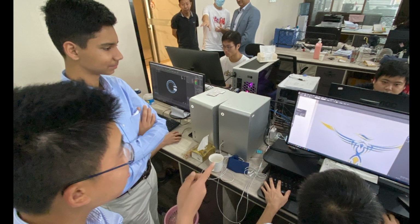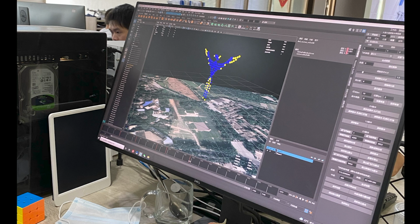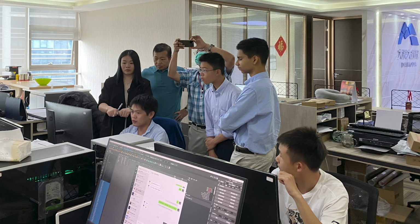Shortly afterward, we met some of the animators, who gave us a first-hand look at designing a drone show, from making a mask of the design to simulating the whole drone show, and let us try our hand at the 3 steps.